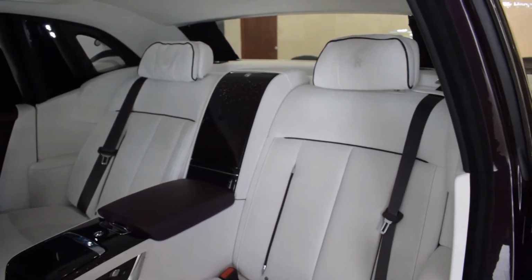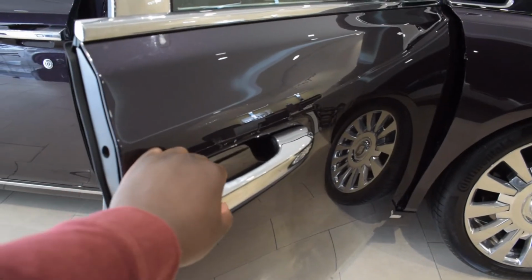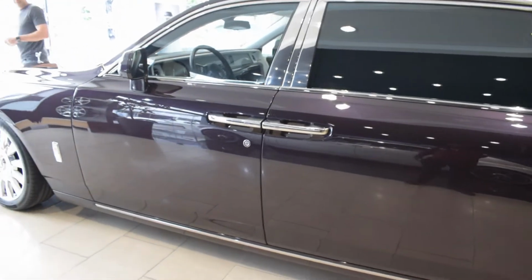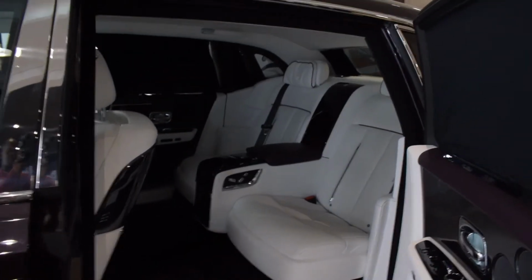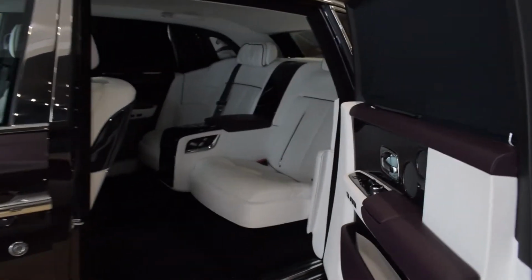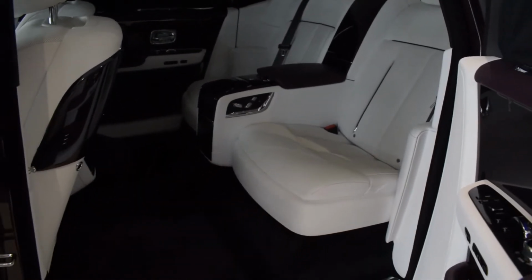Hey Lonnie, I got you. So if I press this button, the door's gonna close. Watch that. Come on, it does not get any better than that. There it is. That's the beautiful Rolls Royce Phantom, the back. This is where all the magic happens because it's an extended wheelbase. So it's longer, there's more leg room and foot room.